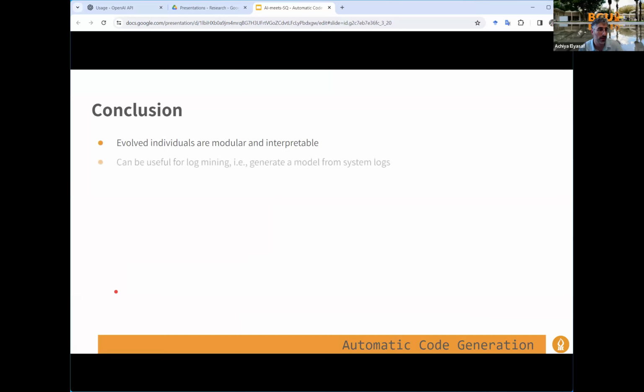So that's a great point. They are modular and interpretable, and it can be useful for log mining. For example, if you have system logs, you can use this method for understanding these system logs, for mining them and detecting patterns. And actually, we can also detect anti-patterns. So for example, if the pattern in the system log is that if something doesn't happen, then something else won't happen or stuff like that, it will be very hard to detect such patterns using, I don't know, neural networks, because they are used for detecting patterns, not anti-patterns. But if you want to detect anti-patterns, behavioral programming can be very useful, because you can define what must not happen and not only what must happen. So this is definitely one of the research directions that we want to explore.